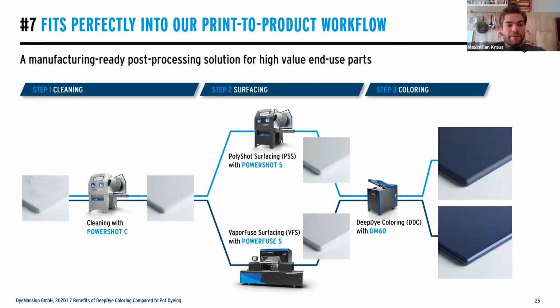The final benefit that we collected is about, there is one slide missing, I guess. Maybe I deleted it, my fault. So this benefit is basically about the integration of the DM60 into our print-to-product workflow, as we call it. This workflow works from left to right.